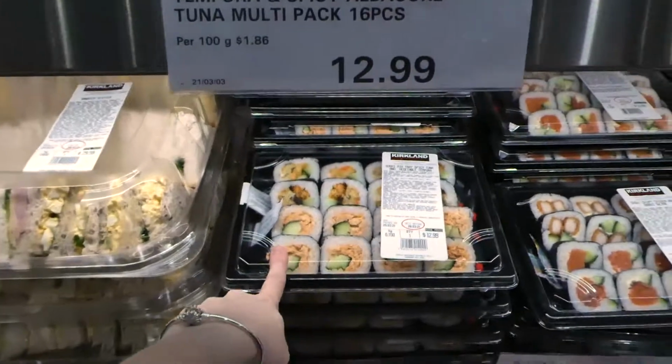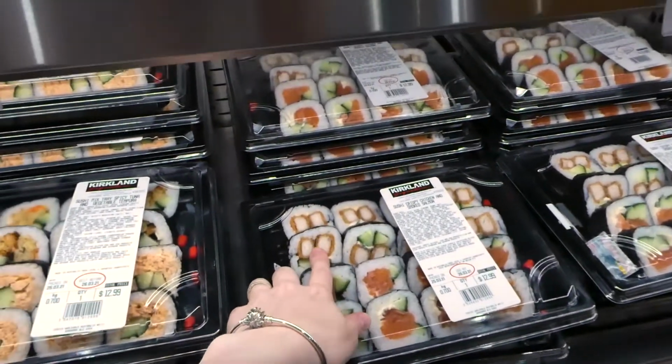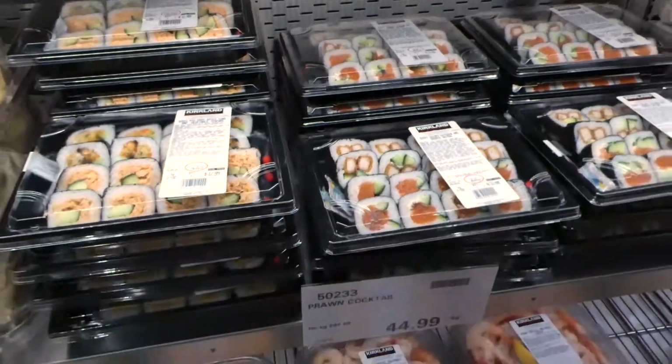These are $13 a tray, and they do have this spicy tuna with, let's see what this one is with, smoked salmon with crispy chicken. So those ones are really good.